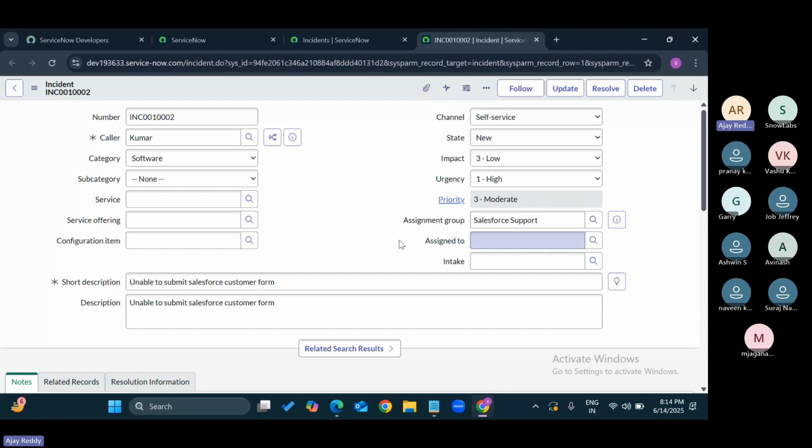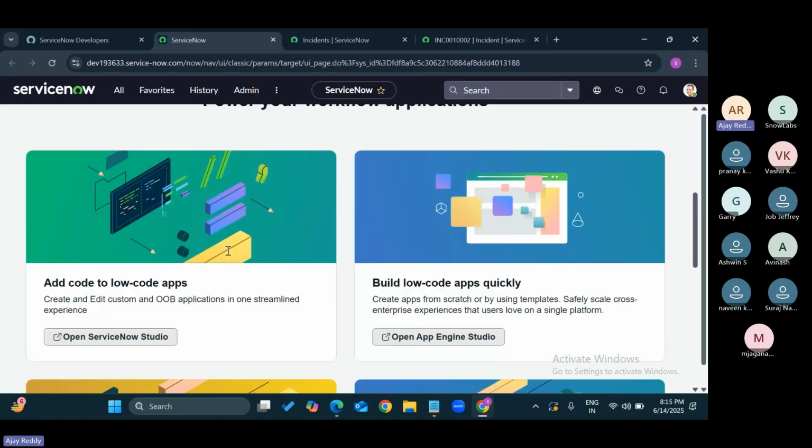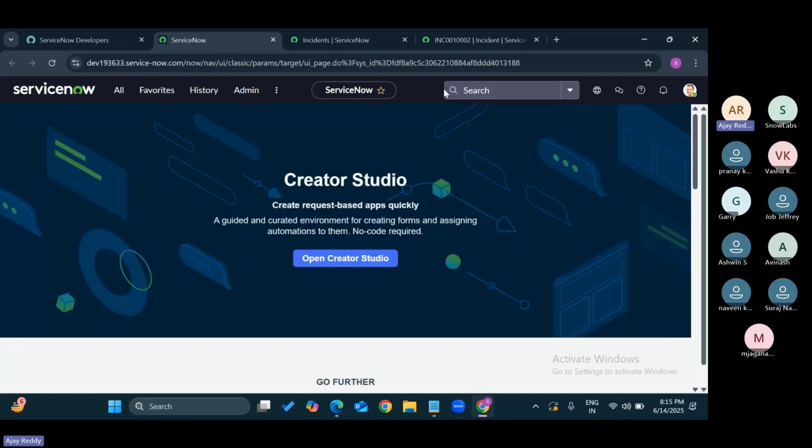Yeah, so this is the ServiceNow platform, the out-of-the-box platform. Generally, even our complete development will happen through this platform interface only. Our learning, everything will go from this interface.